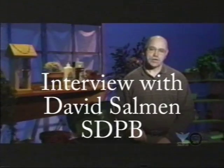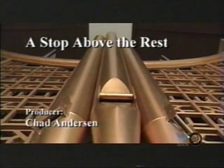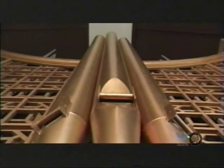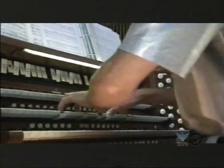We're going to meet pipe organ builder David Salmen. David is a craftsman that pumps new life into old bellows, and he has the state's largest pipe organ right in his own home. No other instrument on earth can replicate the grand and magnificent range of tones produced by the pipe organ. David Salmen of Wessington Springs turned a love of that sound into a career.